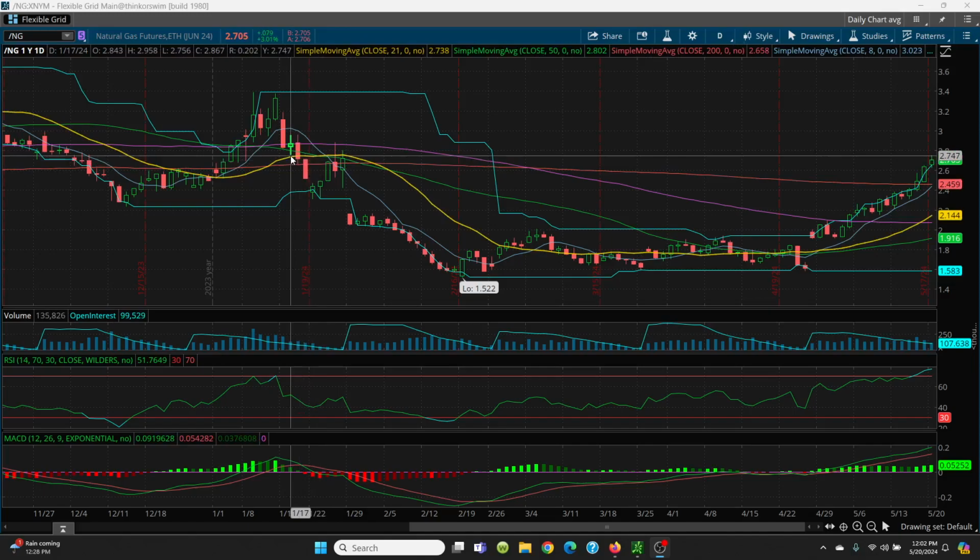So look at the bottom of that candle. Everything's right up here for you, okay? So what you look at here at the bottom is 2.75, okay? So you're right at a resistance level, okay? That's what we want to see.